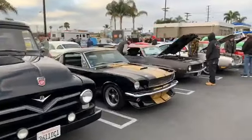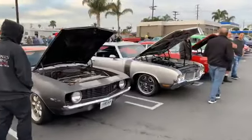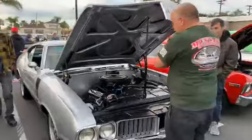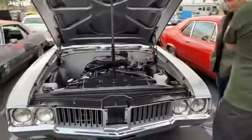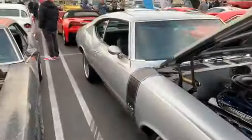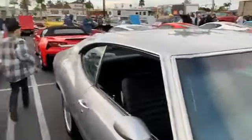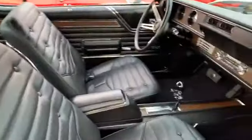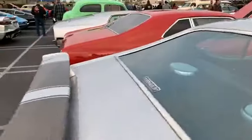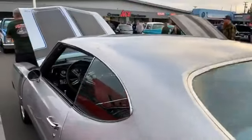What else is catching your fancy while we're walking around? Anything? The Oldsmobile. I really, really like this 442 right here. I really like Mercury. The wheels on it. Yeah. That Oldsmobile that's over there, and then the 1954 Nomad. Oh, okay. Really cool. I like the wheels on it.